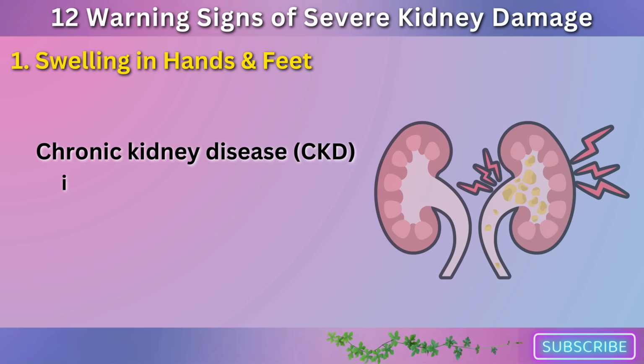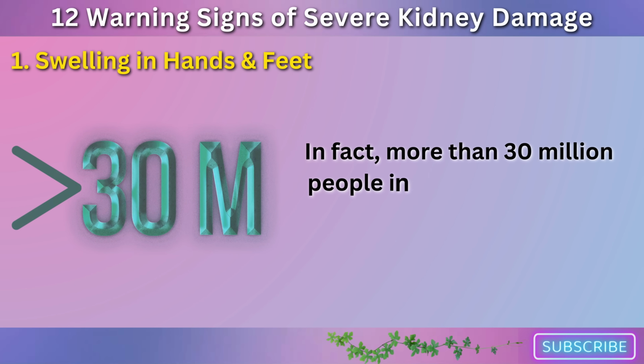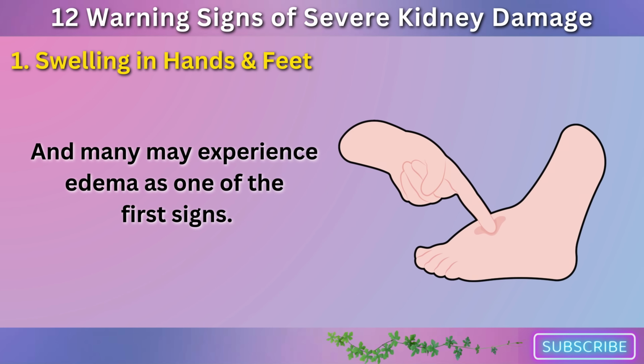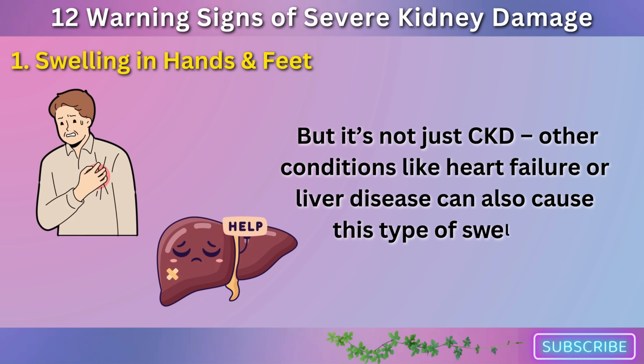Chronic kidney disease, CKD, is a major culprit behind this fluid retention. In fact, more than 30 million people in the United States have some stage of CKD, and many may experience edema as one of the first signs. But it's not just CKD, other conditions like heart failure or liver disease can also cause this type of swelling.